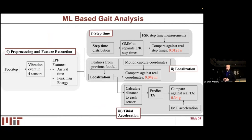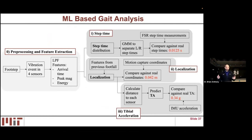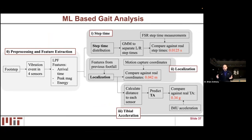The overall set of work that Katie developed is taking all this accelerometer data, from accelerometers mounted as ambient sensors in the floor, and processing it to extract vibration signatures and features from the data: the arrival times, the amount of energy, the frequency content. We train two different types of learning methodologies to first determine the step times, looking at the histogram and its distribution, and then use a classifier and a regressor in combination to localize footsteps and to estimate, from the raw accelerometry data, the ground truth of the tibial acceleration from a worn sensor. So as a framework, we collect rich data in this phenomenal environment to learn how to use low-cost sensors deployed ambiently.